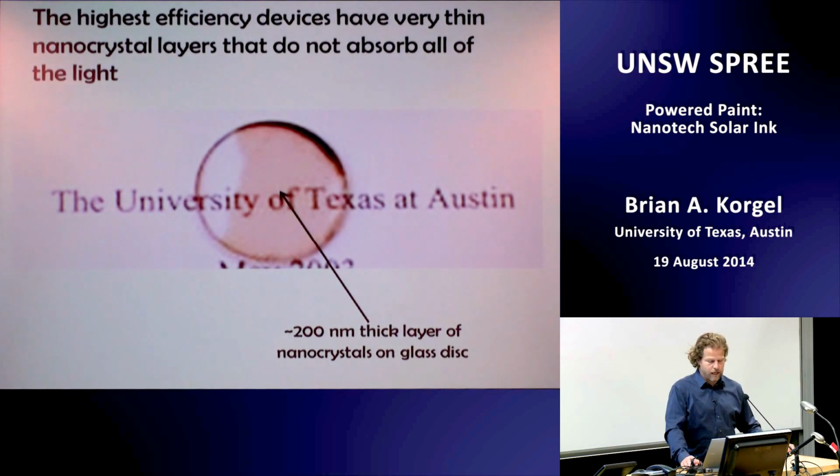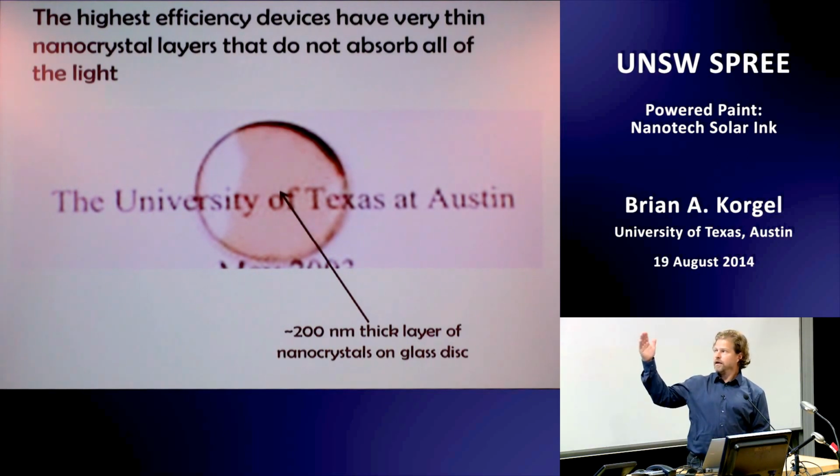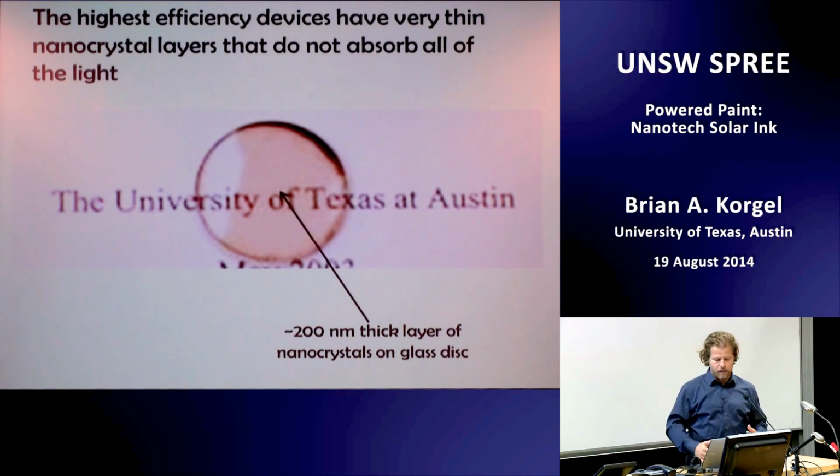The challenge is really the electron transport. The devices that have 3% power conversion efficiency are actually very, very thin. If we just spray a layer of nanocrystals as we would into a device onto a substrate and look at it, you see that most of the light is actually going through the material. So the film is very thin. It's not absorbing that much of the light. It's absorbing 10% of the light or so.